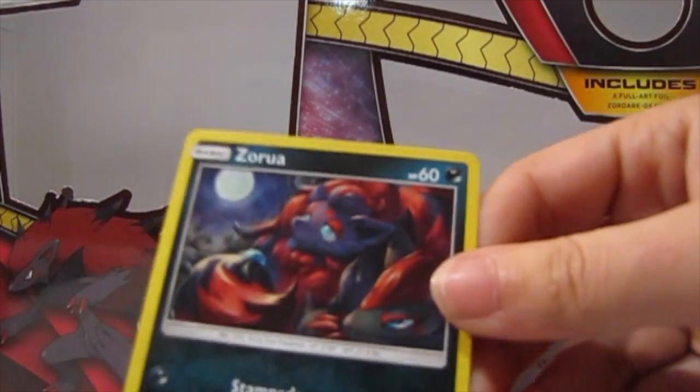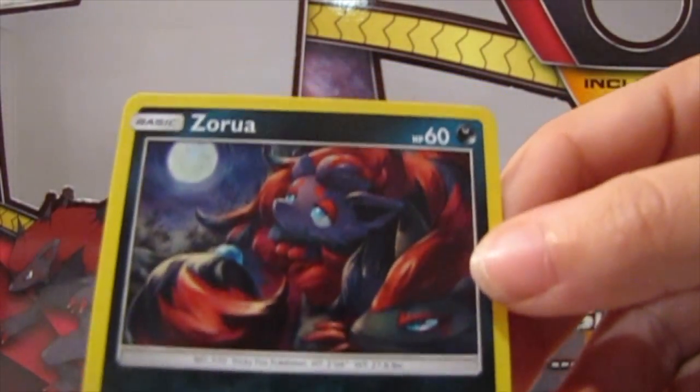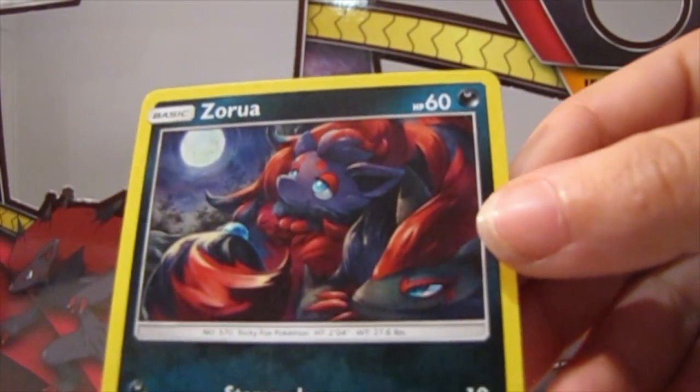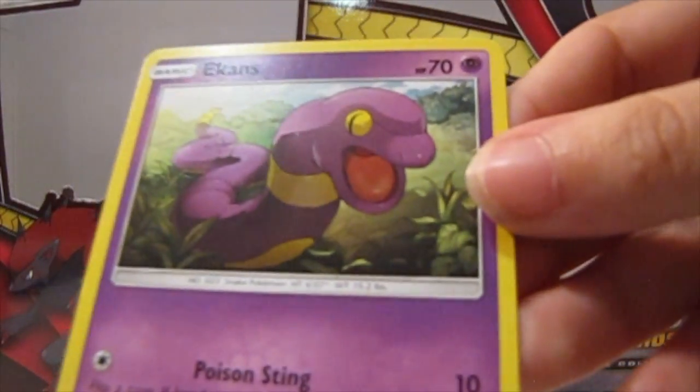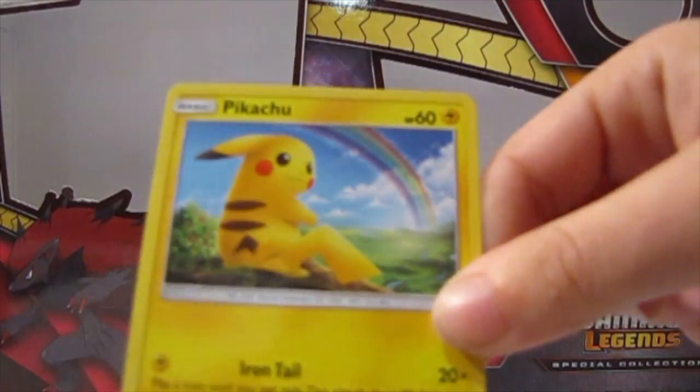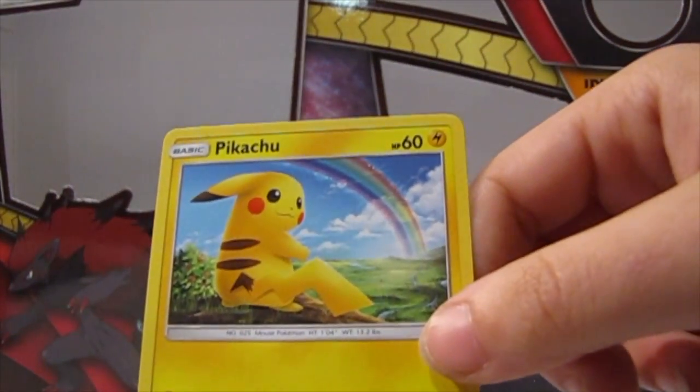And I have Zorua with his buddy Zoroark. Zoroark, I think that's how you say its name. I do apologize, but I have this one already. It's very cute. And I have an Ekans. Very nice. More Pikachu. Can never have enough Pikachu.